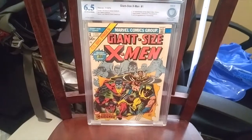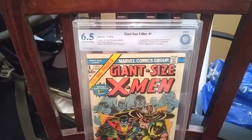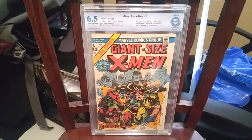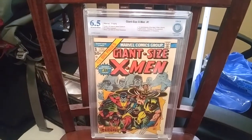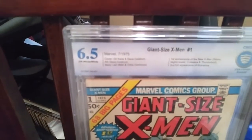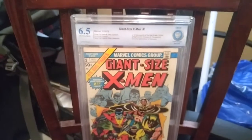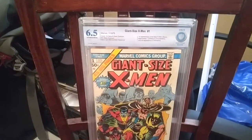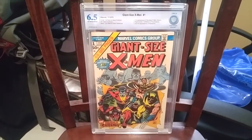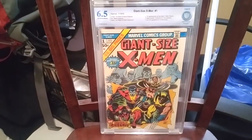This is my Giant-Size X-Men I was looking at, and it came in as a 6.5. I was just thinking, if you're new to comics and you're not sure about it, maybe you've seen these graded comics and you're wondering about them. The nice thing with graded comics, these plastic case comics, is for one, you get a generally universally accepted grade on there. People will make their arguments about CGC or CBCS, but for the most part, people look at those grades and accept them as what that book is officially graded at.